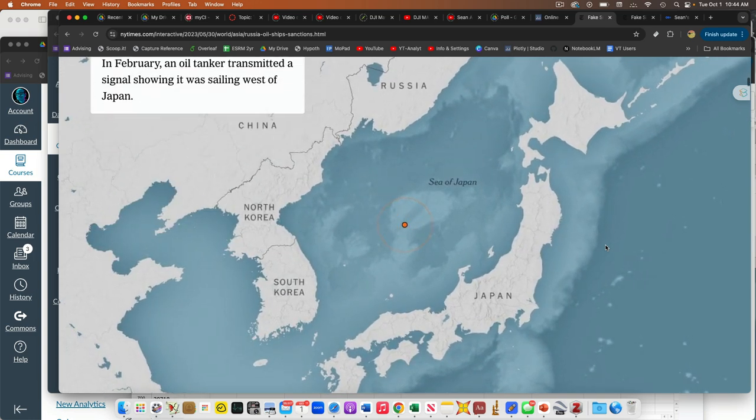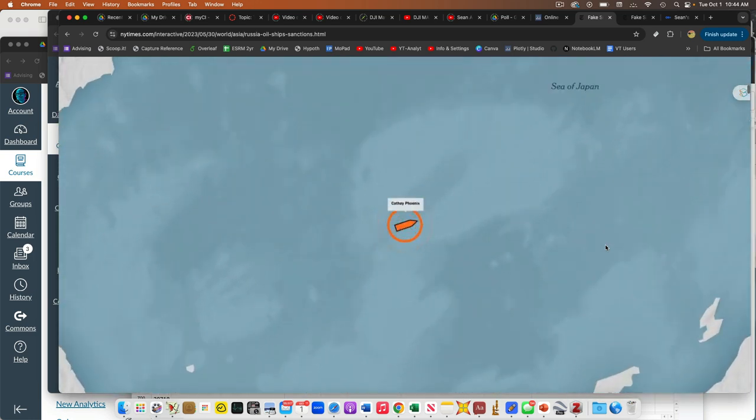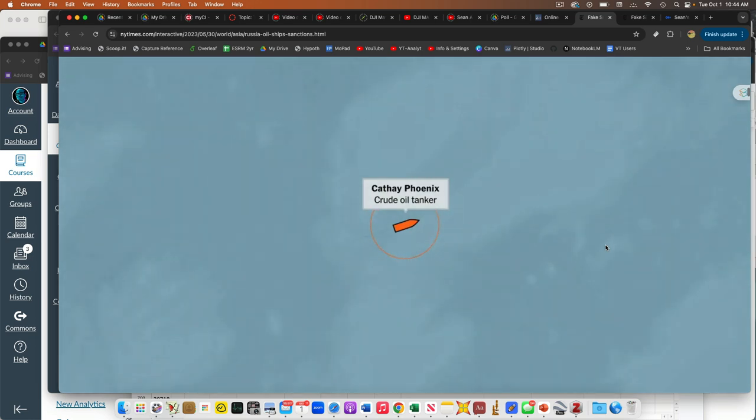And so, yeah, this guy's here, right? But if we start to zoom in, we find this boat called the Cathay Phoenix. And it's a crude oil tanker. Okay.